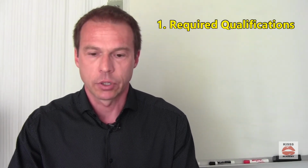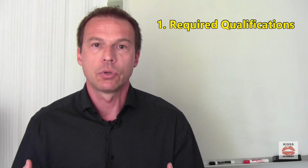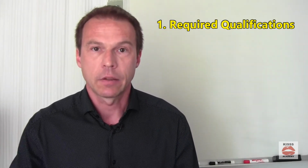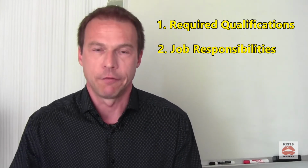The first thing that we want to do is identify 2 specific areas in the job advertisement. Those areas are the qualifications section, meaning what you need to have, skills, education, experience, to be able to apply for the job. And the second thing that we need to look at is job responsibilities, or what you will be doing if you get the job. Why do we look at those 2 areas of the job advertisement? Because in those 2 areas, we can see the requirements of the company, and then we can look at our own education, skills, and experience, and select the ones that we have that match the requirements of the job ad.